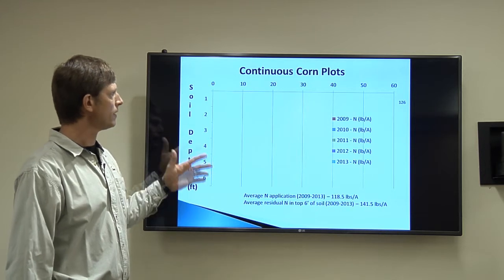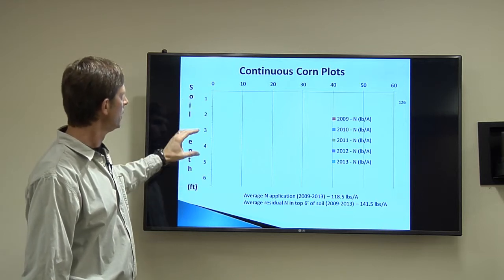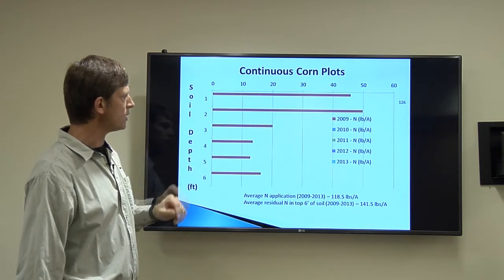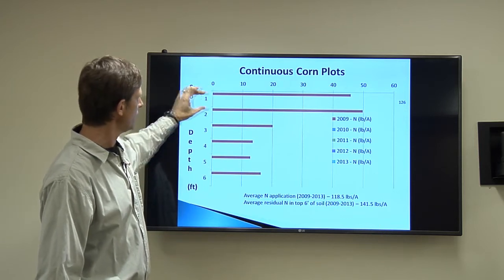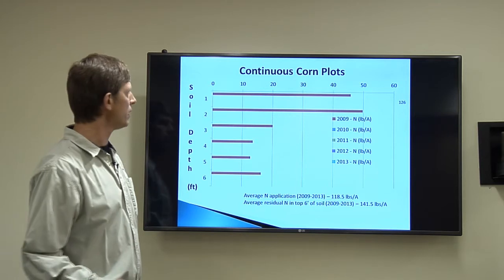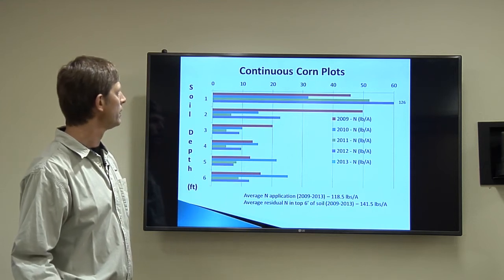Now this is looking at residual nitrogen based on soil depth. So we've got 1 to 6 foot depths along the sides. Here's the soil surface, and here's 6 feet down. And here's what we saw after our 2009 growing season on our continuous corn plots. We had a lot of nitrogen left over in the top 2 feet, and then lower levels here, and then a bit left down at 6 feet as well. As we went through the years, we noticed that this pattern repeated itself year after year.